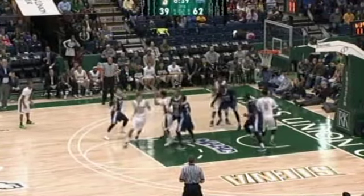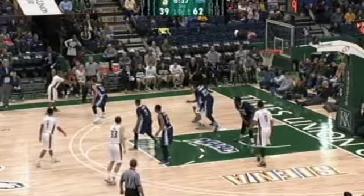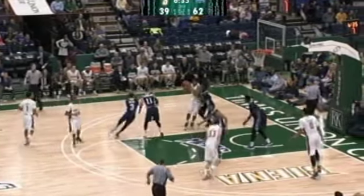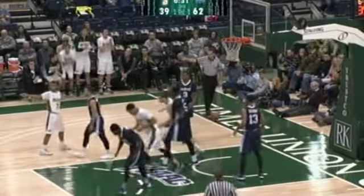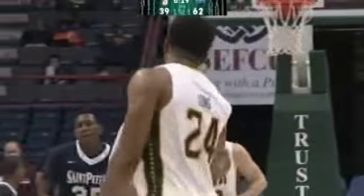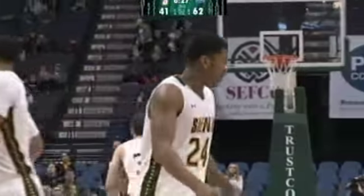Right on the right side, down the lane, stops about 13 feet away, kicks it out for Himes. 8 to shoot, feeds the post Long. Backs his way in, short range shot, rolls around and in. 8 points for Long, 62-41 with 6:25 to go.